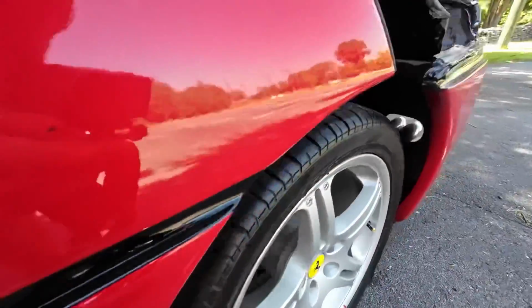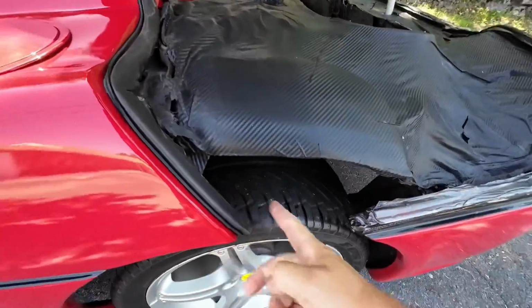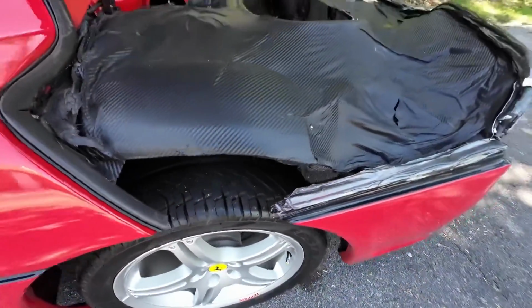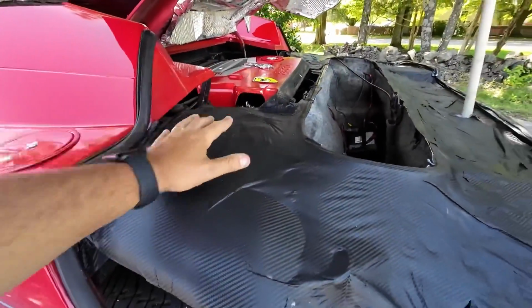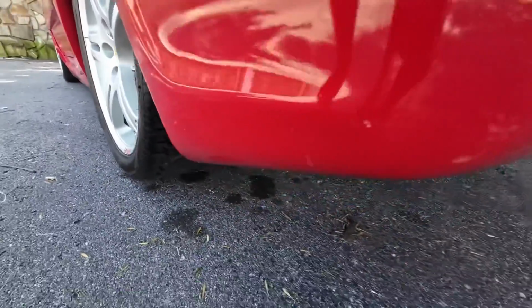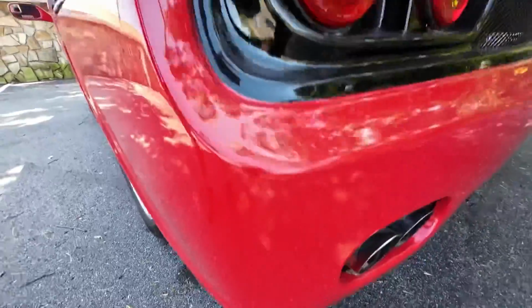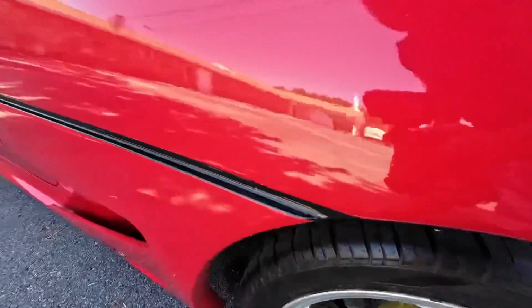Line in the paint there. Have to do something with this gap. What if somebody could fab up some plastic or something, one giant piece? A little scuff there. Here. Vacuum midsection. A little scuff there. Scuff here.